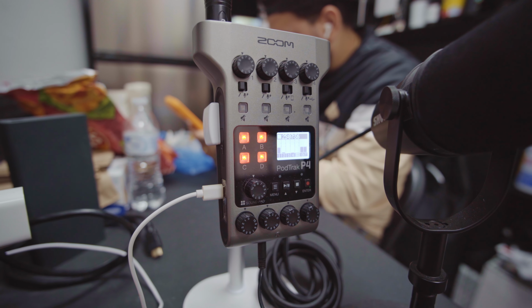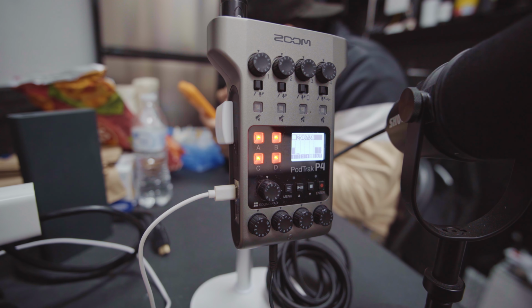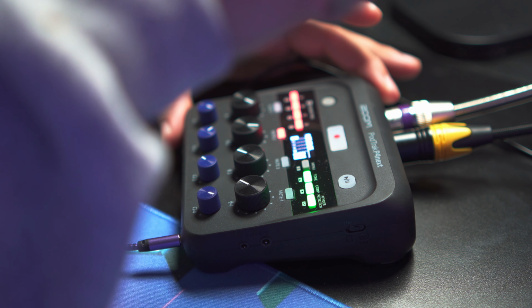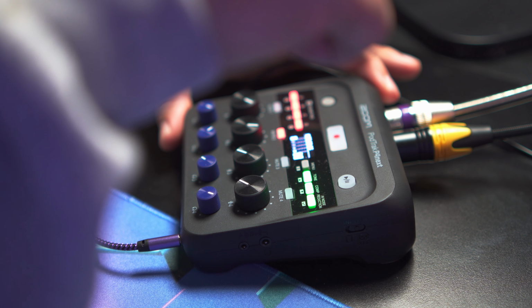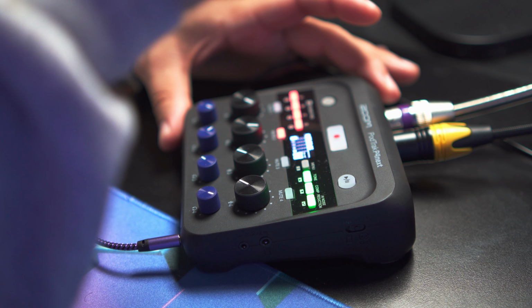So one of the things I love about this little new device, and I actually have the original P4, I think that was one of the most underrated products Zoom has ever made. I think as people actually used it, they fell in love with it. And I think that this guy is going to top that. The problem is that the marketing aspect of it hasn't been good. I don't think enough people really understand the power that they have in this device.